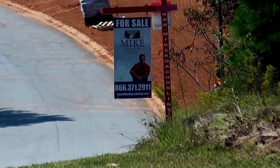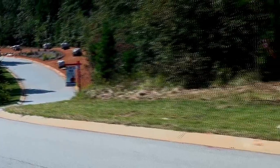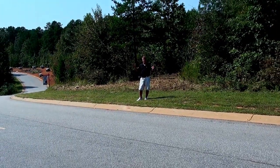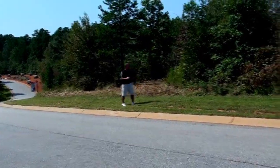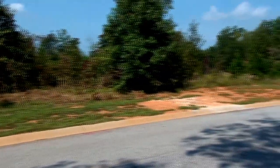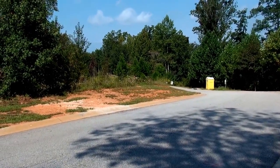Tour out lot 29, Mountain View Point. Obviously, you know the location is fantastic. Easy drive into Seneca Lighthouse Restaurant, just right around the corner. Another great place to go eat. This is a fantastic lot. I mean, you're talking 1.74 acres, over 400 feet of road frontage up here.